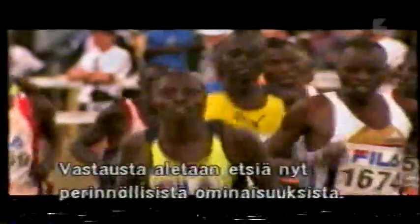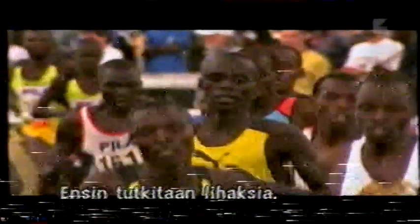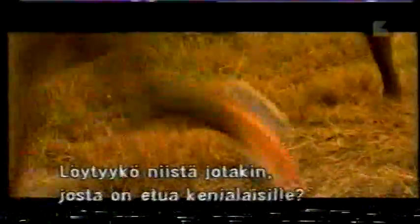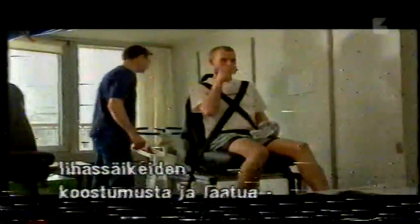The search for an answer now leads to a study of genetic traits, and they start with the muscle structure, trying to find something that will give the Kenyans an advantage. The muscles on the leg, they are important, so we are very interested in evaluating what the muscle looks like in regard to muscle fiber composition and the quality, and also the machinery in the muscle where the oxygen is utilized.